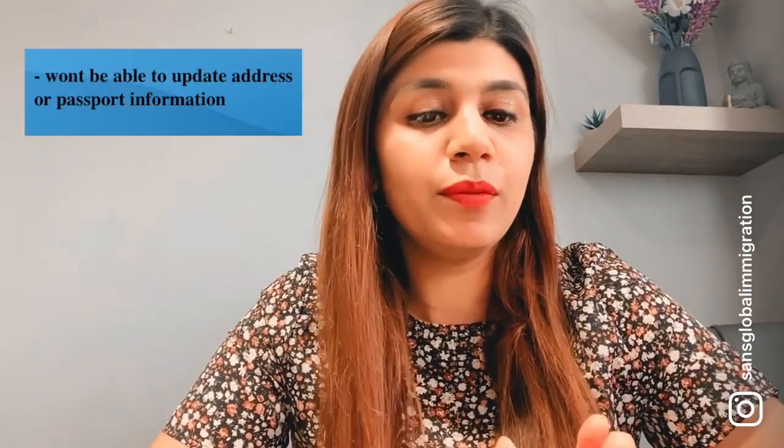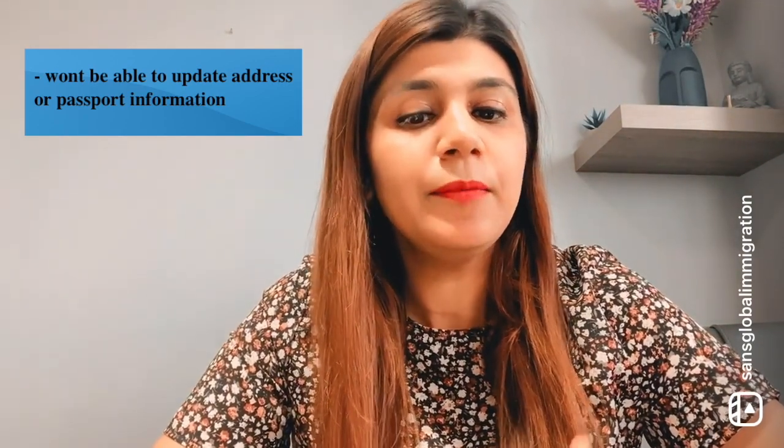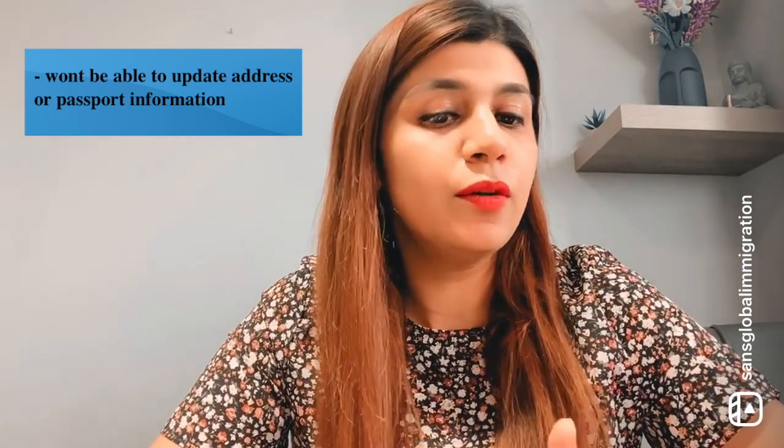But you know that you won't be able to update your mailing address or your passport validity by then. You need to apply online to extend your work permit. You could receive a work permit extended to your passport expiry date, or you could now wait to apply until you have renewed your passport.